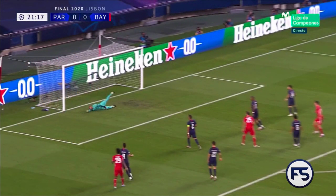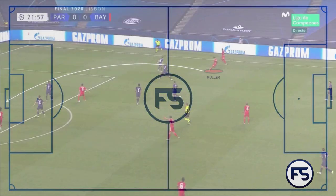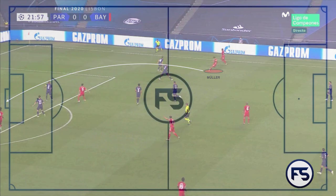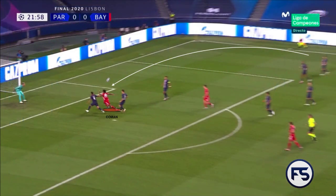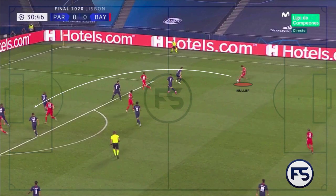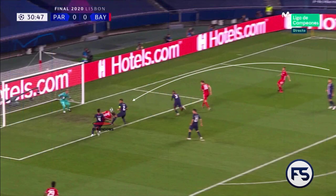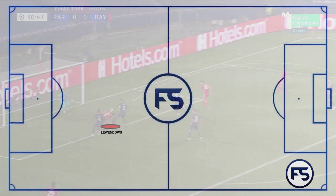This is just one of the early opportunities where Lewandowski hit the post. But the impressive thing for me was Müller dropping onto that side of the pitch, putting in some beautiful crosses. This one coming into Coman and just missing the ball by inches. And that was a sign of things to come. Here, a little bit later, Müller dropping out onto that right hand side again, putting a nice cross in. And of course, this time Lewandowski heading the ball from 6 yards out, just failing to score.